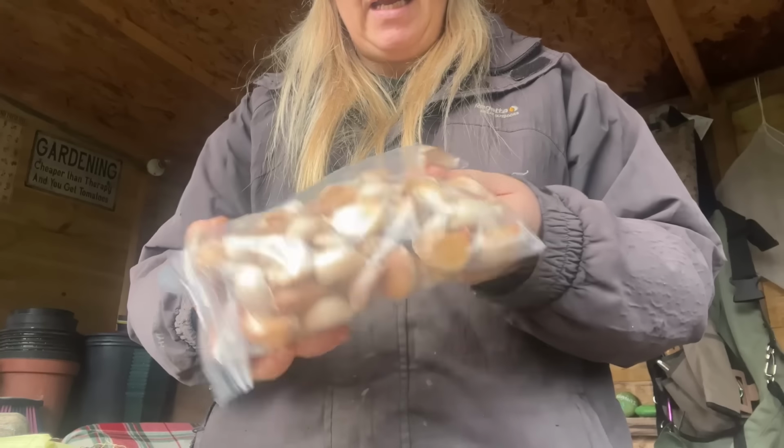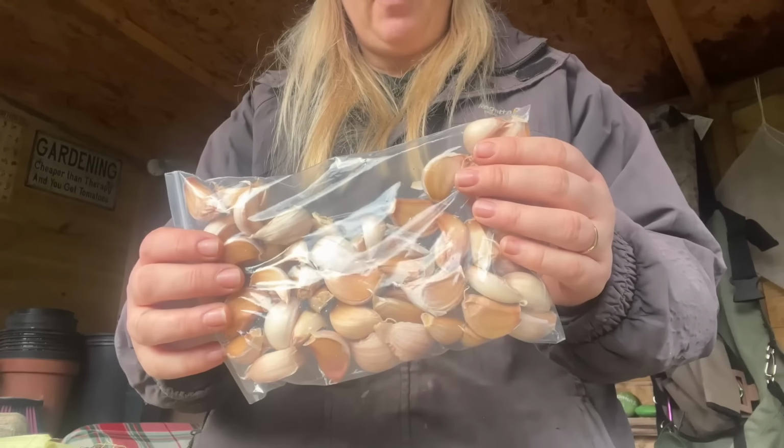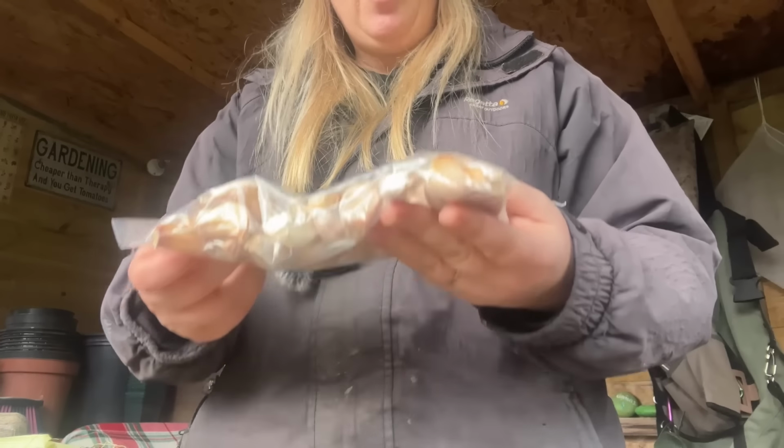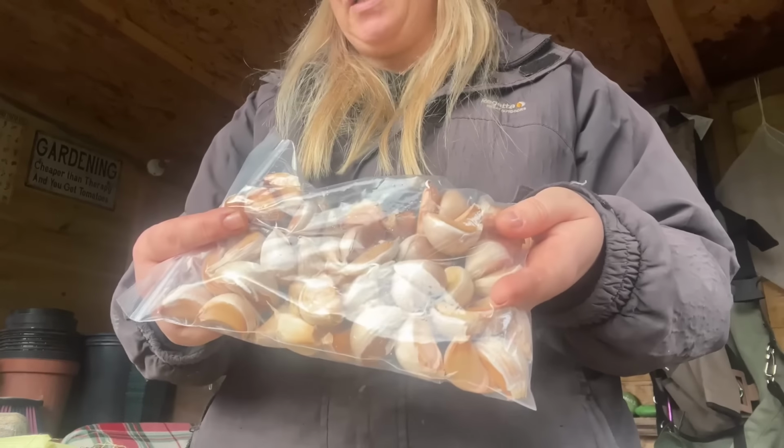Extra early white garlic, and I've got another load in the kitchen as well, which I'm going to be getting in. I'm going to go through varieties and things and I'll tell you what we've got. But a lot of people have already got their garlic in. I haven't had a chance to get mine in yet, so it's going in this weekend.